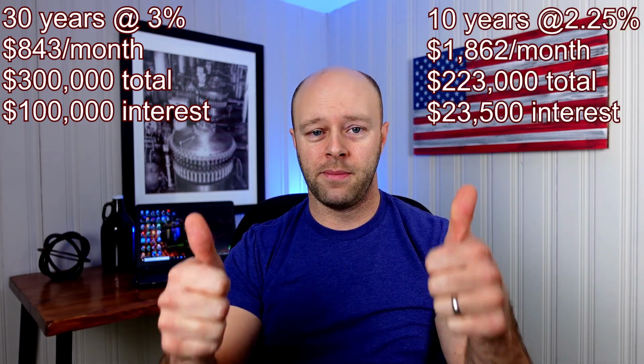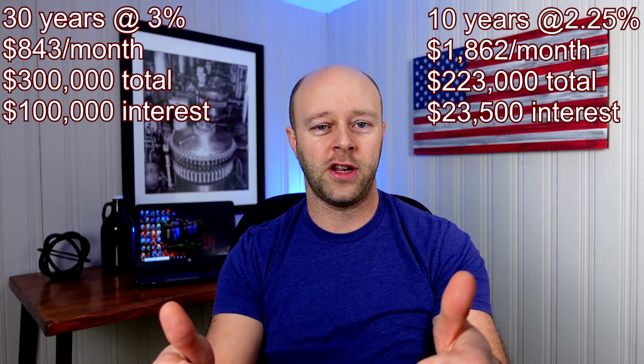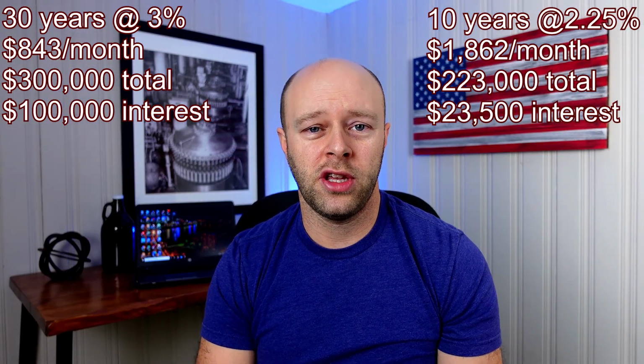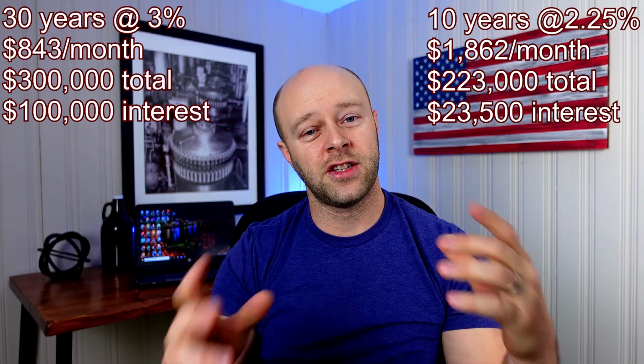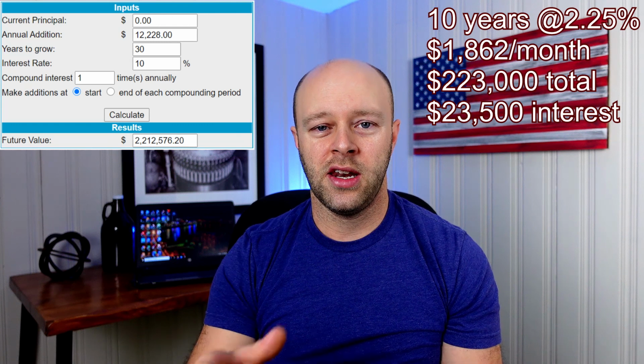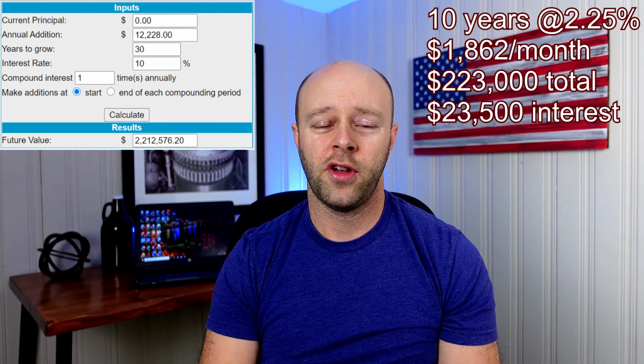So, big time good for people who are the debt-free type of folks, the Dave Ramseys out there. You're getting this paid off as soon as possible. You're paying the least amount for the loan, and everything is good, except when you compare it to the 30-year mortgage with investing the difference over time. The difference in these payments is $1,019 a month. And if you start investing that right away with that 30-year mortgage, you end up with $2.2 million in that investment account at the end of 30 years.